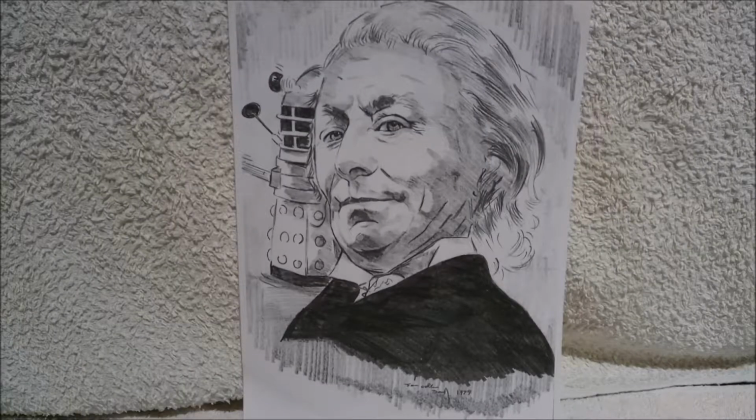So yes, today I'm going to be showing you some of the items that I have recently picked up. Most of them are Doctor Who, although there's one quite rather big item at the end which is non-Doctor Who related. But yeah, let's start off with one of the first things I've got over the past few weeks.